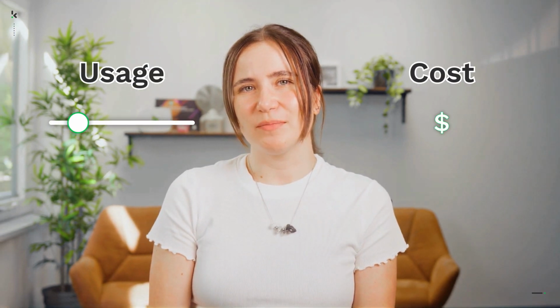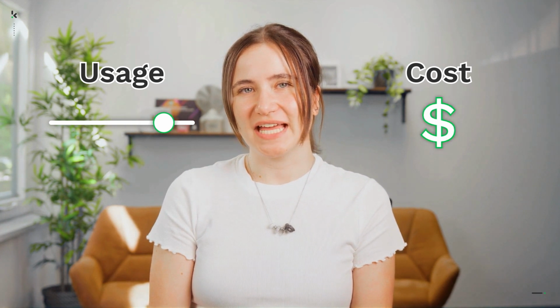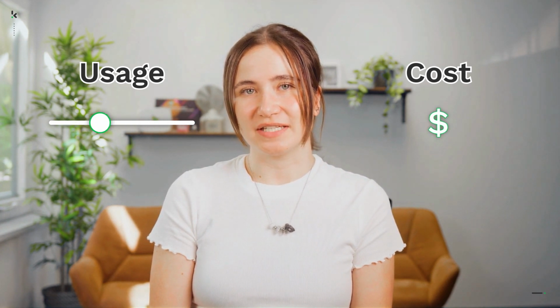Beyond extraction, Klippa adds intelligence with duplicate detection, fraud signals, full audit trails, and GDPR and ISO compliance, so finance teams can process confidently. Instead of being locked into per-invoice pricing, Klippa offers usage-based, modular subscriptions. You only pay for what you use, and you can process any type of document without extra fees. Scale your automation across all departments from the same platform.